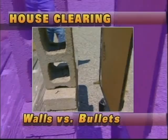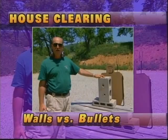So unlike the normal indoor walls, sheetrock walls, which in reality are just concealment, concrete blocks, in fact, provide very good cover.